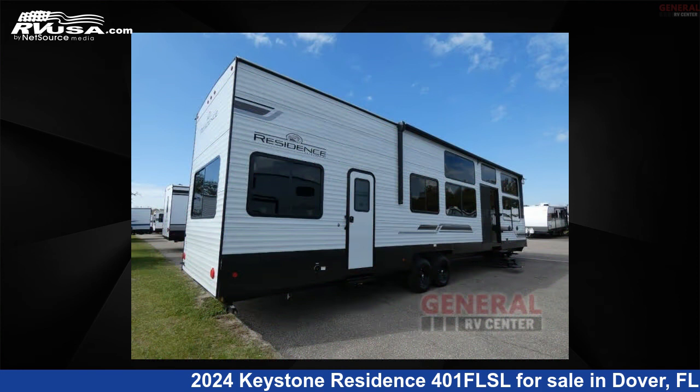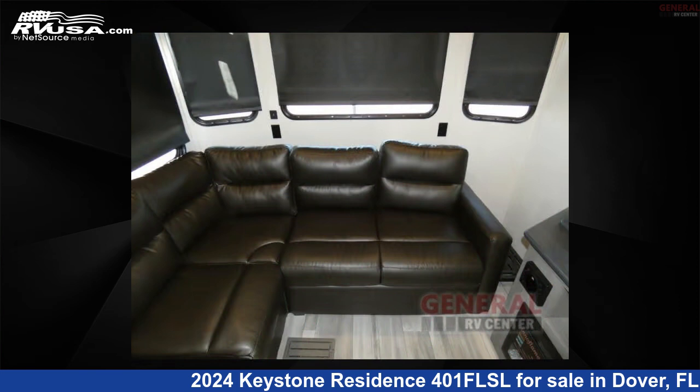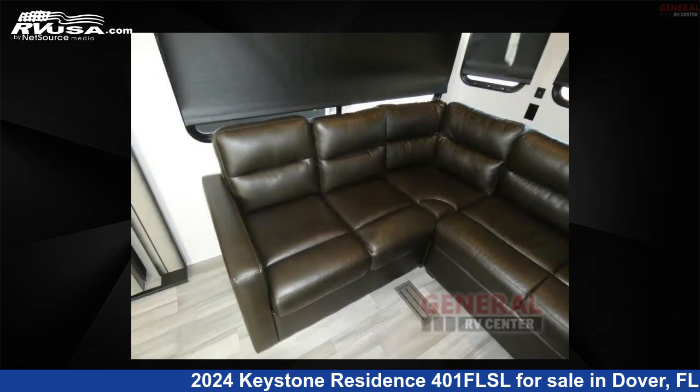This new Keystone is 42 feet 0 inches in length and features sleep 6, slide-out, and 53 gallons fresh water capacity. The floor plan layout of this destination trailer features front living area, kitchen island, loft, rear bedroom, 2 entry/exit doors.